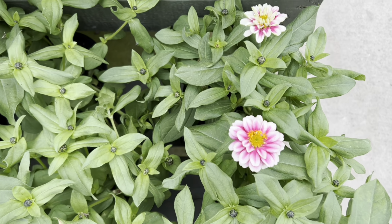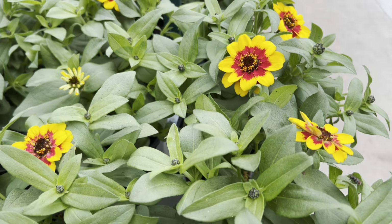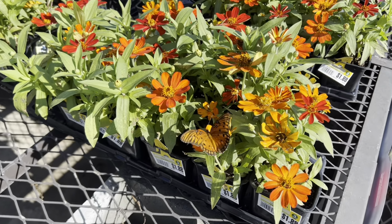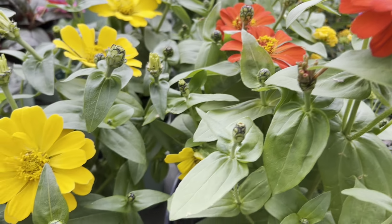The last annual I'm touching on today is definitely one that I've physically seen the deer pass time and again in my garden, and that is the zinnia. Zinnias are wonderfully dependable annuals that bloom summer through fall and attract butterflies, hummingbirds, and bees. The colors range from purple, orange, yellow, white, pink, and red.